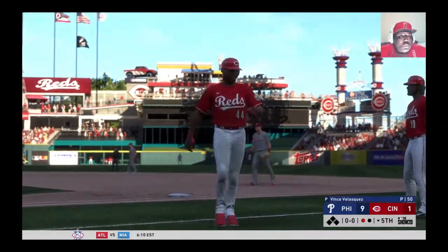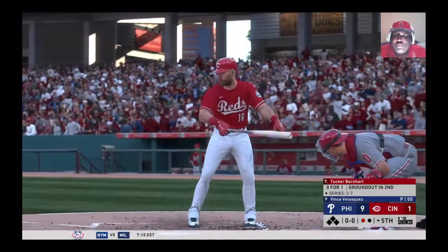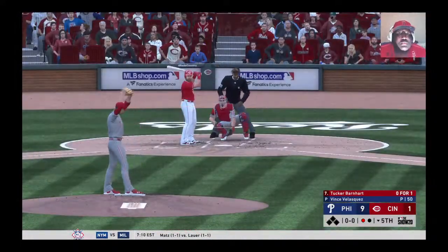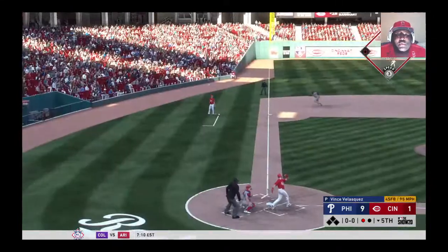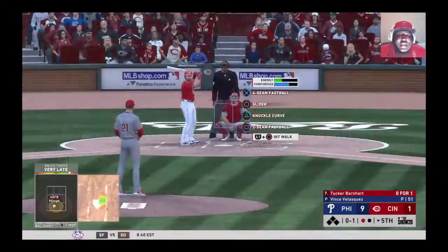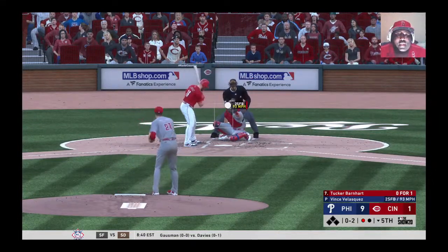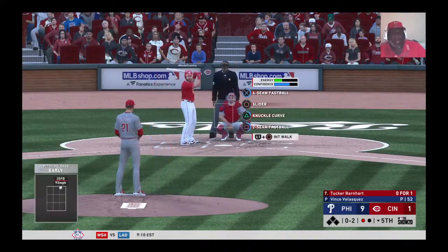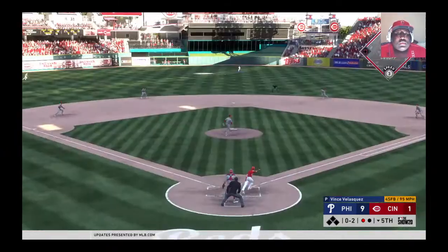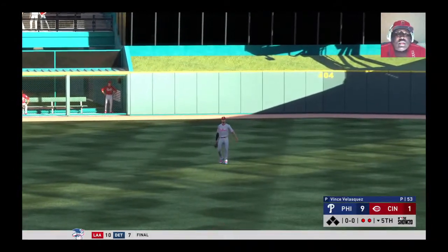Up next for Cincinnati, the catcher, Tucker Barnhart. Into the box now, Tucker Barnhart. He'll swing it from the left side right here. Loves hitting left-handed off of right-handed pitchers, hitting over .300 against right-handed pitching. 0-1 the count. Now a fastball gets the upper part of the zone for strike 2. Lifted in the air to center field. Williams is under it. He hauls it in without any trouble, and there are 2 away.